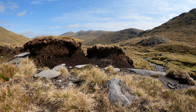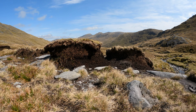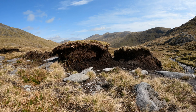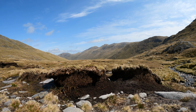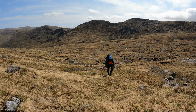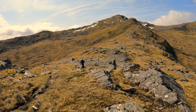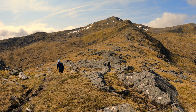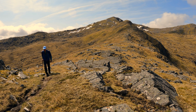Just had a wee bit of lunch, so all ready to go again. We'll be able to get this outlier without having the packs on. Might as well just leave them until we come back in to get the third Munro. That's the left of packs. This shoulder we'll go up once we come back from the outlier, and that will be our third Munro.